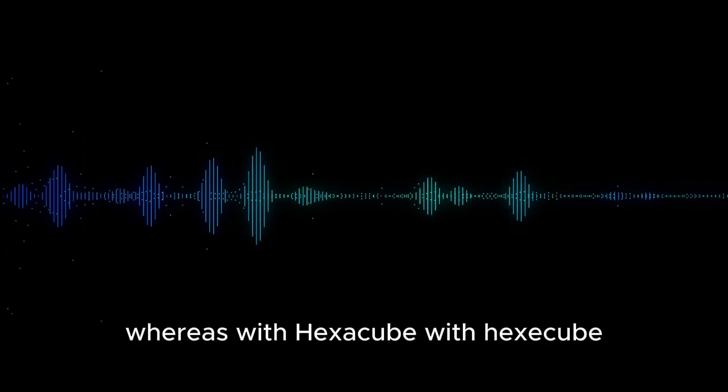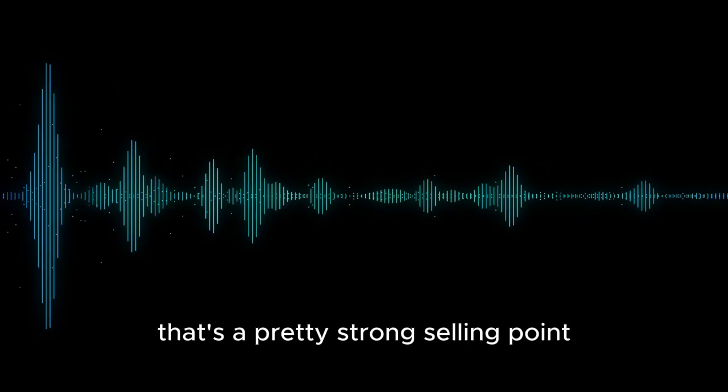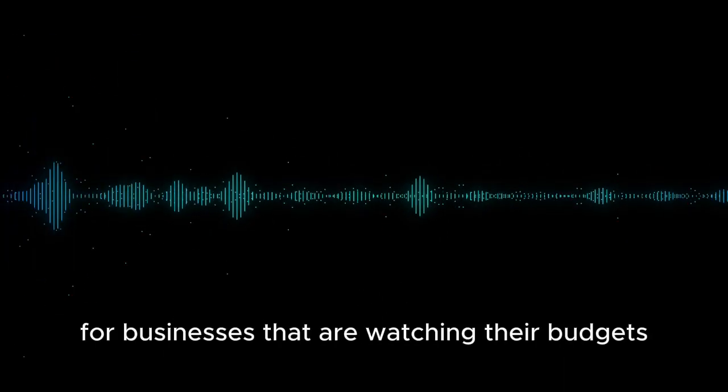Whereas with Hexacube, you make the initial investment in the hardware and software, and then that's pretty much it. No more ongoing fees or surprises. So you're not beholden to those ever-increasing cloud costs. Right. It's a lot more predictable. That's a pretty strong selling point, especially for businesses that are watching their budgets.